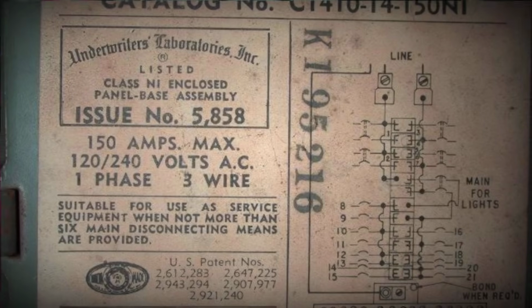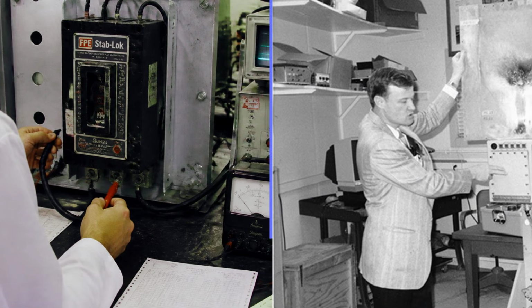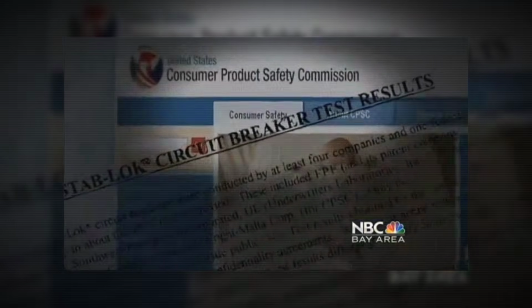Today, I will show you what it is, how it was caught 4 decades ago, and why it is still legally sitting in those walls with no recall.